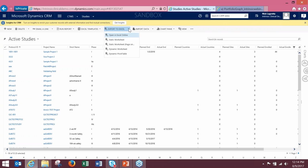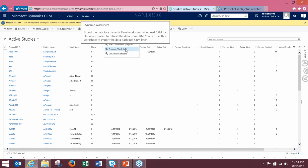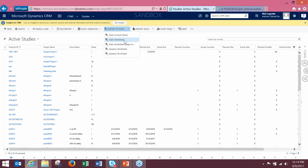As you can see here, if I click on export, I can export this as a static worksheet or a dynamic worksheet. With a static worksheet, if I were to export this today on the 9th of August at 12:14, the Excel sheet would really be a snapshot of what was in the system at this exact time. If I were to export it as a dynamic worksheet, what would happen is that every time I opened the Excel file that I saved locally to my desktop, it would refresh with the latest information that's in CTMS.